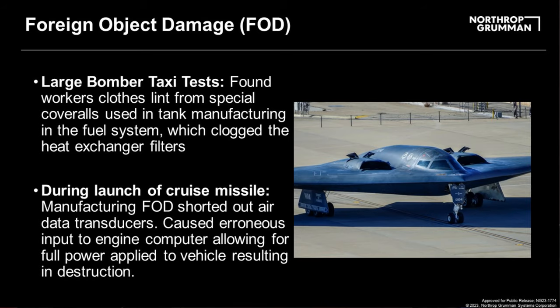In addition, I had a personal experience related to FOD. FOD manifests itself in several ways, and this was a cruise missile test. Now, in the control room, we had telemetry coming down from the various flight control computers that were inside the cruise missile. And we noticed when the cruise missile launched, it captured altitude, it captured track, and it was operating at full power, attempting to accelerate.